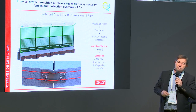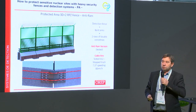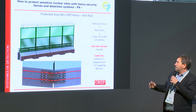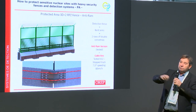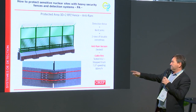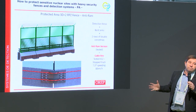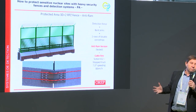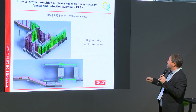Because when you do your study of threats, you can have maybe anti-ram only on 10 meters on some point. But on these systems, you need to have at least 40 meters of cable to make it work in good condition, because you need to create a long distance of cable to be able to work correctly with the anti-ram systems. Next.